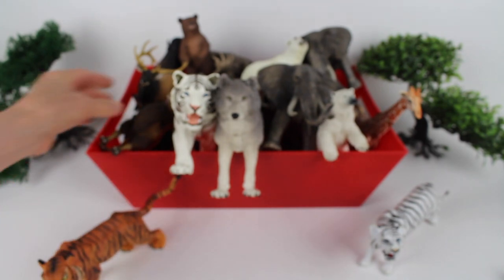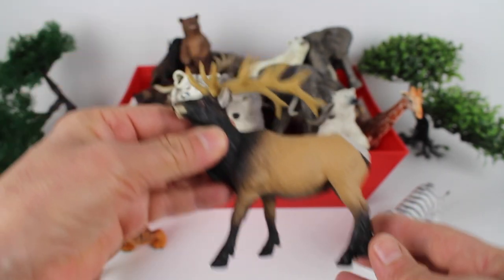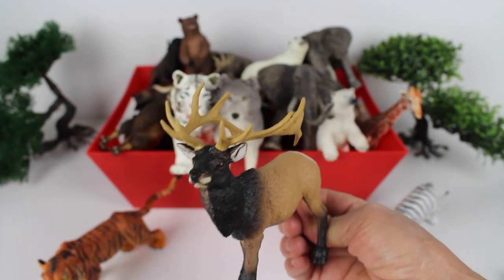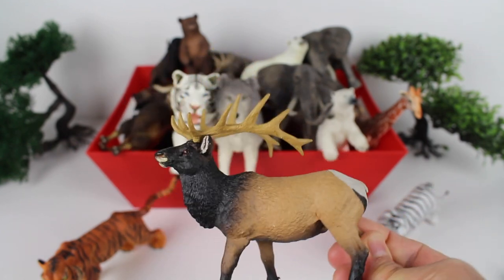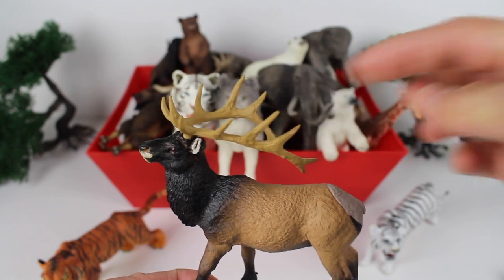And what else do we have here? This is an elk. Sometimes there's elk roaming in my yard. I live in the mountains. Look at the antlers on this elk.